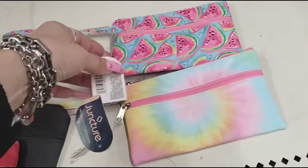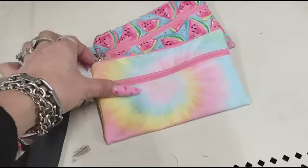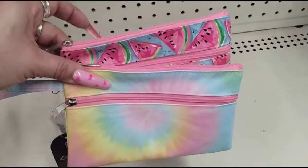And these make for cute little presents. So little wristlets, great for the beach or for the pool. If this gets wet, it's not going to really hurt what's inside. I'm not saying it's waterproof. I'm just saying, you know.